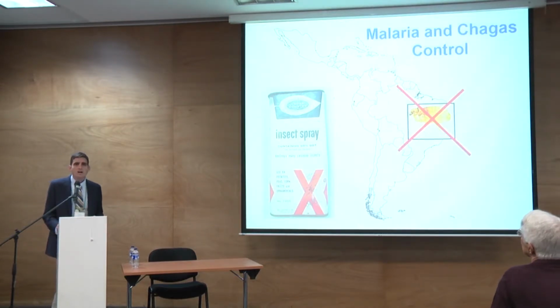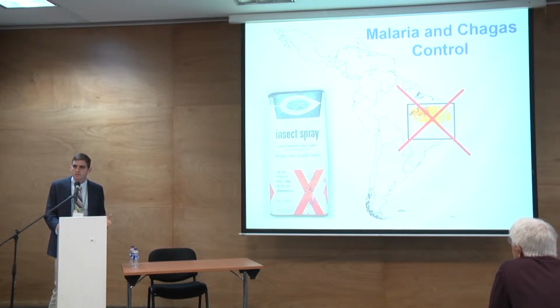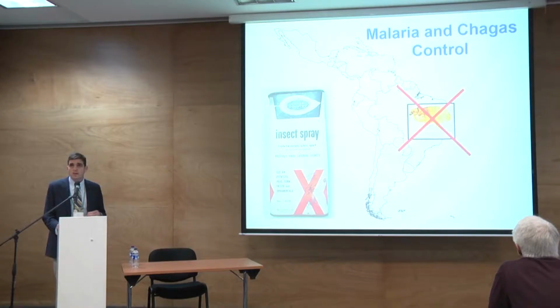Now this DDT phenomenon of murine typhus is not well documented in Latin America. But DDT was used extensively to control malaria, so it was to kill mosquitoes. And other insecticides were used in an effort to control Chagas disease. Although these insecticides may have been applied differently, it is very possible that they affected the epidemiology of murine typhus in Latin America.